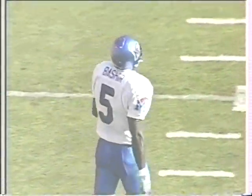Long pass downfield, incomplete. Actually hit the Memphis receiver. David Martin was the intended receiver, and no chance to catch that one. We see Tennessee came out this time. Earlier in the game, the first series, it came out with a tight end and basically a running formation.